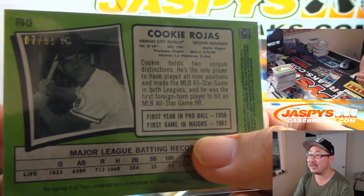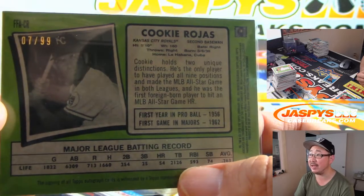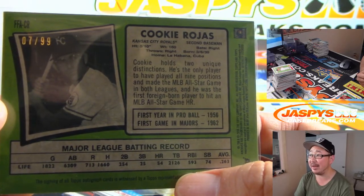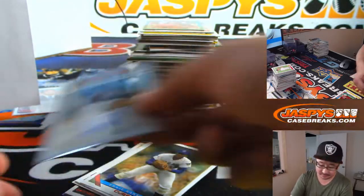Cookie holds two unique things. He's the only player to have played all nine positions and made the MLB All-Star game in both leagues. And he was the first foreign player to hit an MLB All-Star game home run. Nice.